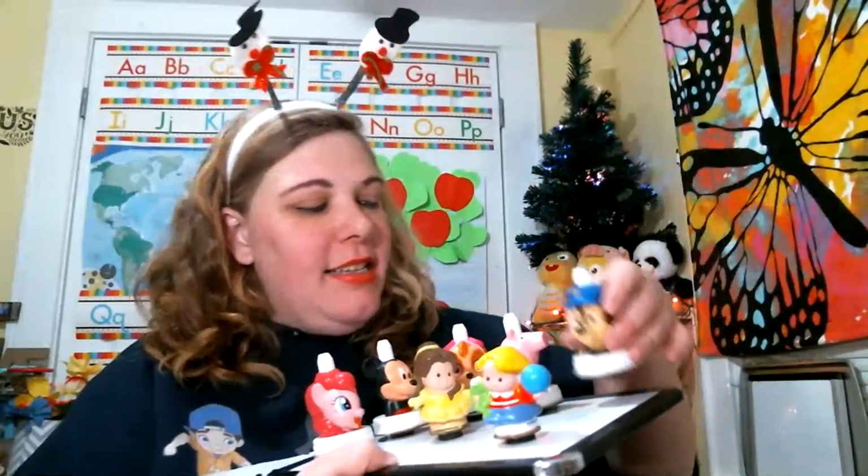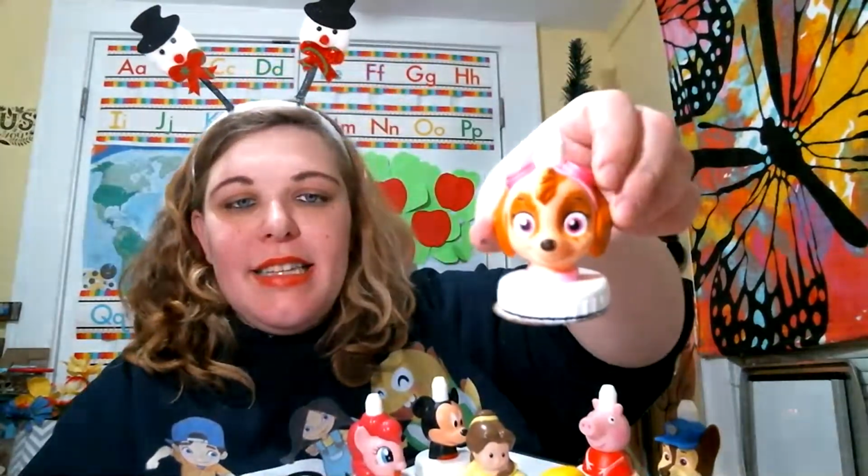Finishing up my pieces. They're going to be all done. Okay. This one's getting 2 halves of a magnet. They each got a whole magnet. This last one got 2 halves, but it still counts, right? Oh, they're so cute. So we have Chase. We have Peppa Pig. We have Sky from Paw Patrol. We have Mickey Mouse. We have Pinkie Pie. We have Princess Belle. And we have a little people guy.